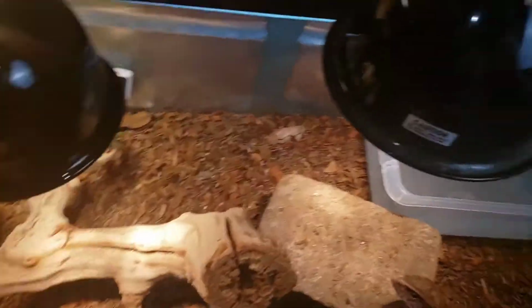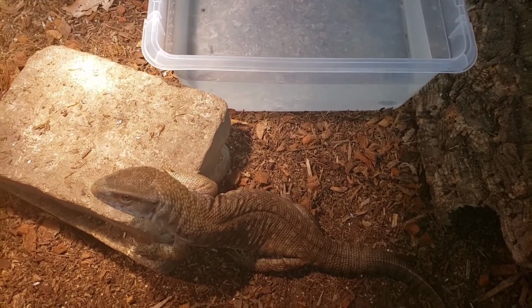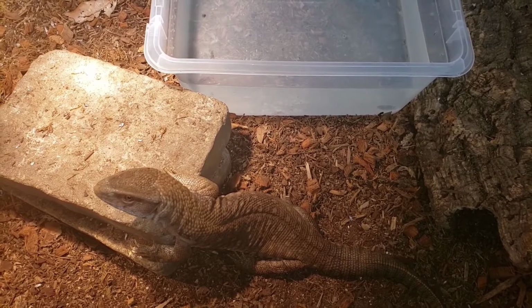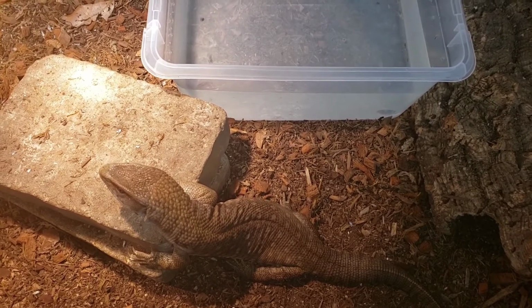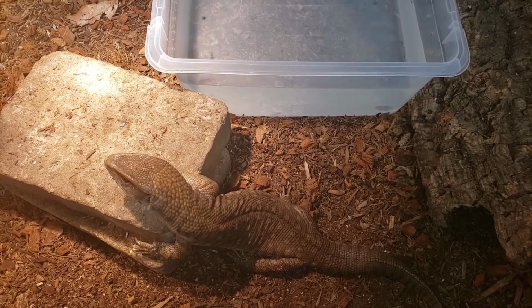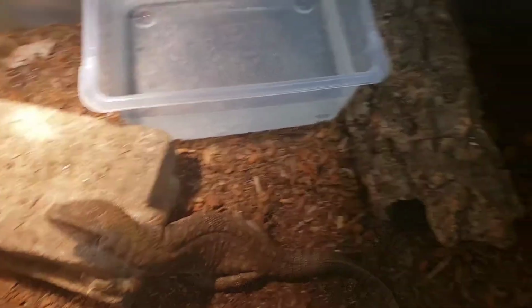But she does have UVB as well, right back there. I know a lot of people say monitors don't need UVB, which I think is just idiotic because they get UVB in the wild, so why would you not provide it in captivity? I understand you want to save money, but if you want to save money, maybe taking care of animals isn't for you, because it's a pretty expensive hobby with the cages and everything, unless you build your own, and then you're just going to have a big heavy cage like I do right now. Moving this thing with my brother was very fun. But that's about all I have.